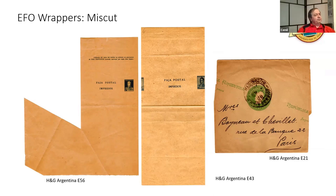Not only is it skewed, but it is also shifted so that on the right side, you see part of Republica, and then Argentina would have been on the right side of that, but here it is on the left side of the wrapper. The interesting point here is that this misprinted or miscut wrapper didn't prevent the sender from using it, and it went through the mail with no issue. I guess as long as the indicium was there, it was tolerated.